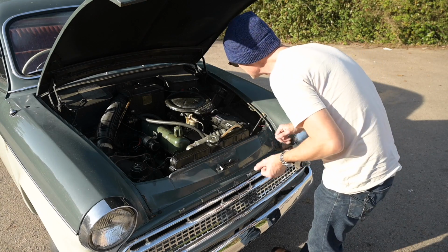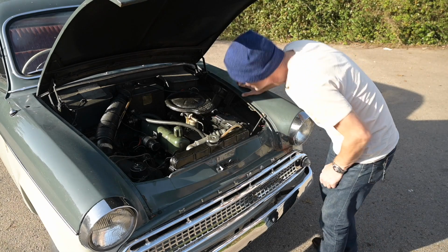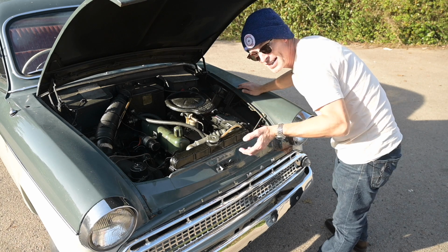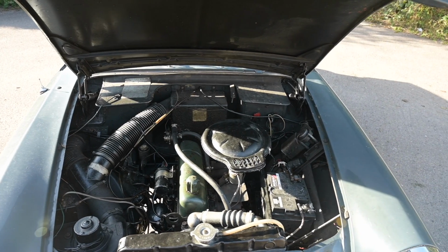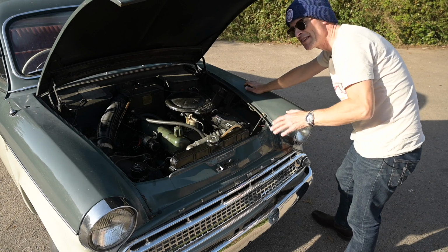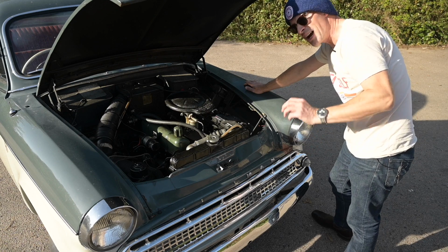Now, under the bonnet of all the Hillman Minxes, you will find a 4-cylinder, single-carb petrol engine. Initially, it was a 1390cc, working up through a 1496cc, and eventually making it to 1725. Being a Series 3 1959, this is a 1496cc. Now, back in the day, one of these was tested with this size of engine, and it managed to do 0 to 60 in 25 or so seconds, top speed of 76 miles an hour, and they achieved about 31 miles per gallon.